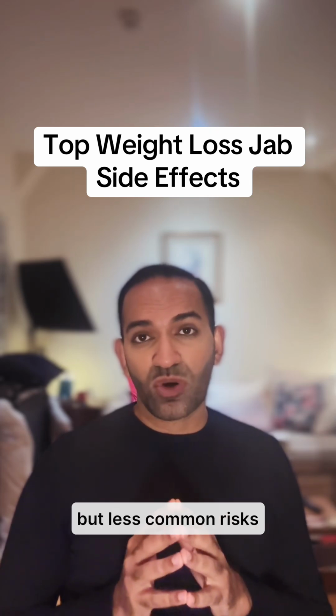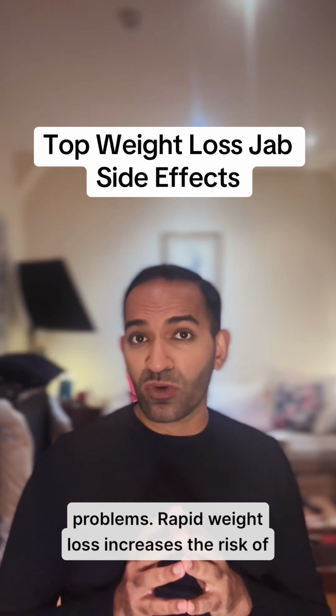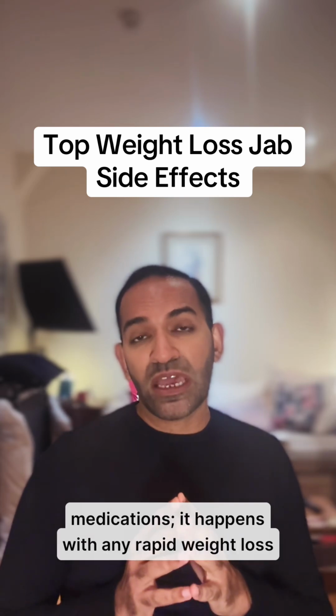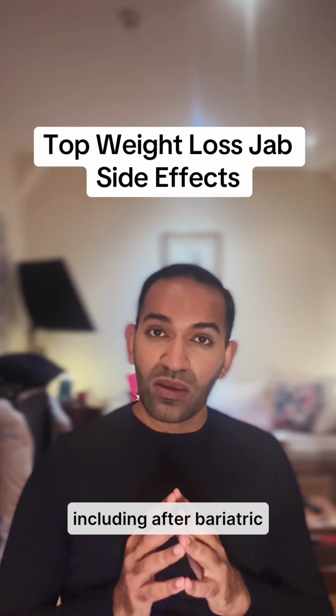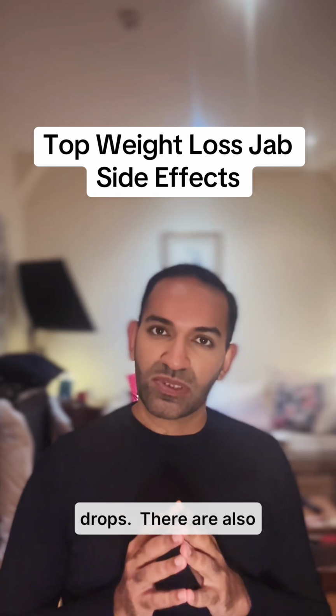More serious but less common risks include gallbladder problems. Rapid weight loss increases the risk of gallstones. This isn't unique to GLP-1 medications. It happens with any rapid weight loss, including after bariatric surgery. That's why gradual, steady weight loss is safer than dramatic drops.